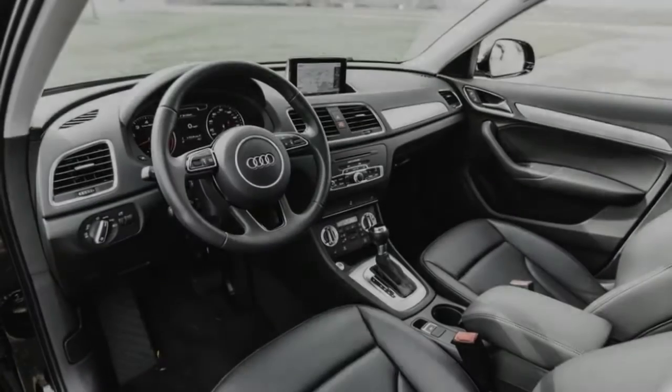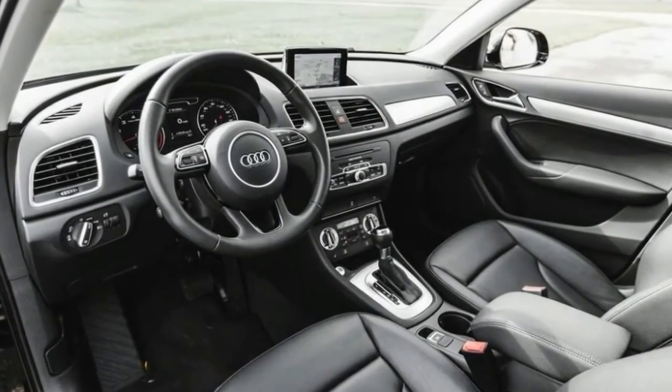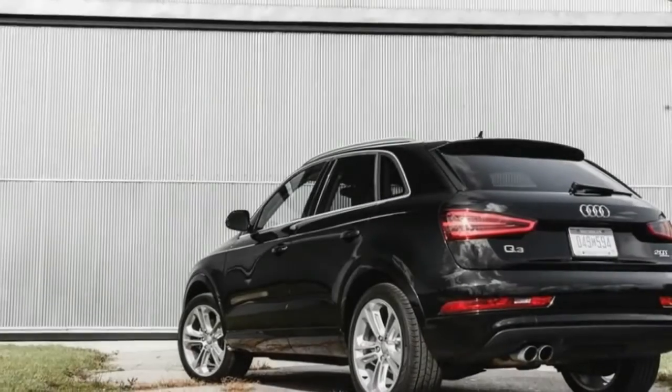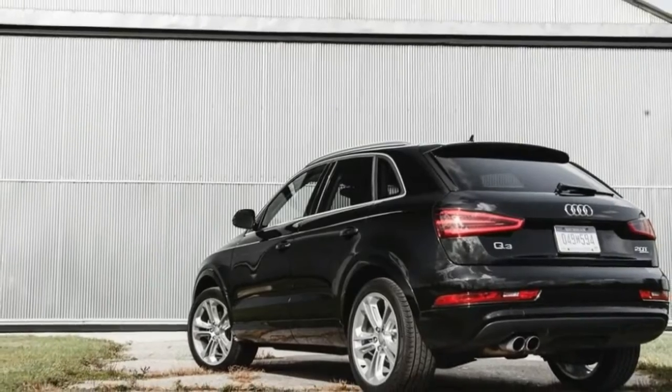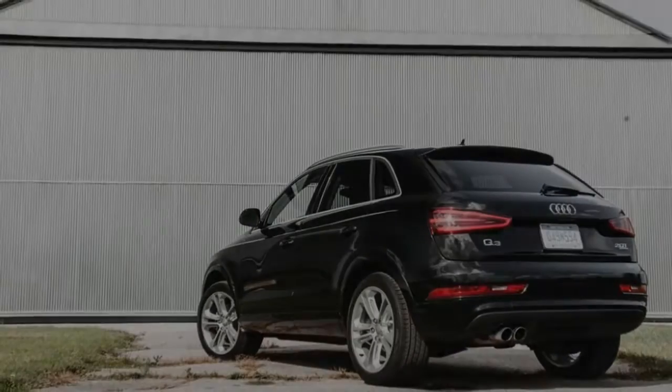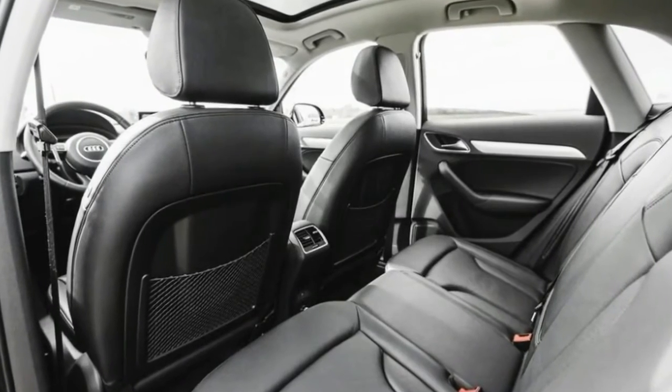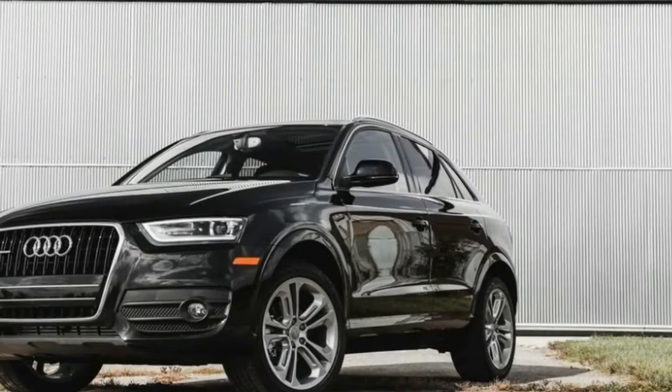For example, the Q3 offers plenty of the same goodness of the Q5 and Q7, in a shrunken, mini UTE size. Slotting beneath the Q5, the Q3 establishes a new entry point for Audi sport utes in the States, giving the brand a competitor to the Mercedes-Benz GLA and the BMW X1.